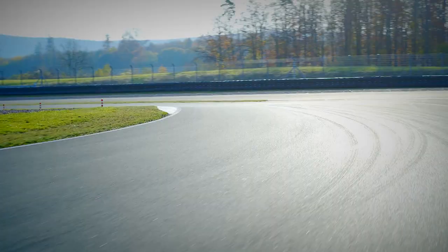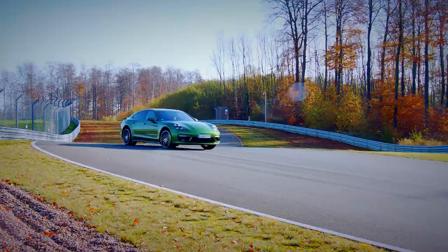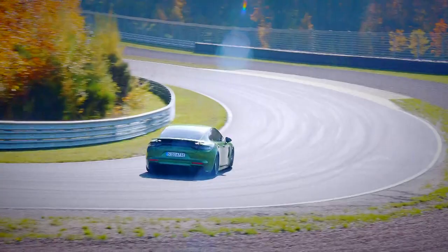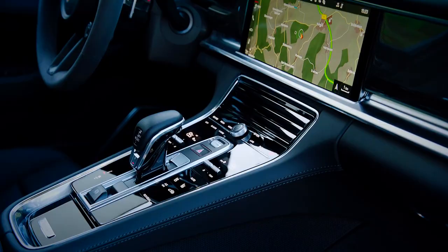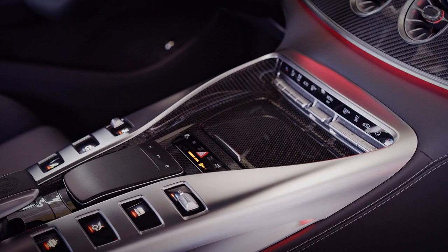690 brake horsepower is impressive, though, and it will hit 62 miles per hour from rest in 3.2 seconds, providing you spec the optional Sport Chrono Pack. It isn't the best-looking car in the world, but neither is the Merc, and there is an estate version available called the Sport Turismo. Inside, though, you're in for a real treat. The Panamera has a fantastic cabin. It's well-trimmed and spacious, not to mention more tasteful than the shiny carbon-clad cockpit of the Mercedes.